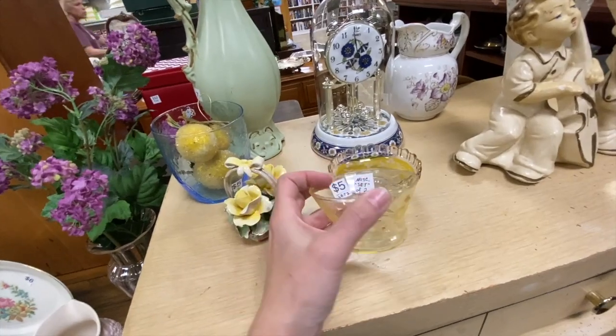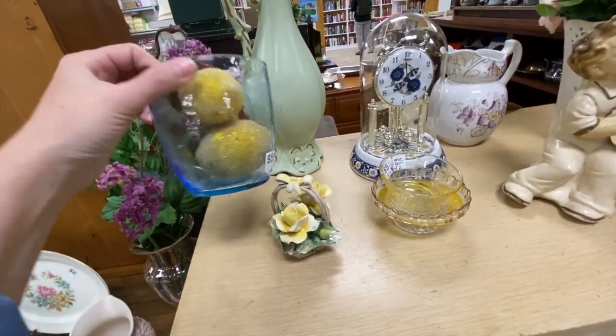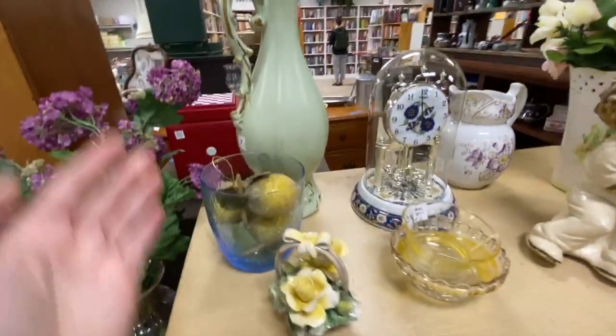It's pretty yellow. I love this blue one. It's pretty.